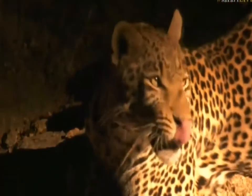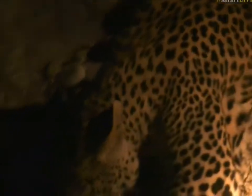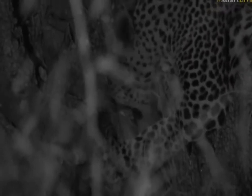Now this car is leaving, which means the spotlight will go off for a bit, so we'll switch to infrared, which means that it will go a little bit darker and it will go black and white so that we can actually see him. And you can see, look what he's doing now. He's now going to start feeding. I think he's licking and grooming, getting rid of all that fur, because that fur is very difficult for him to digest.